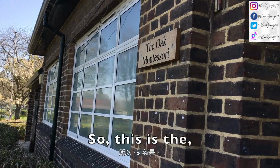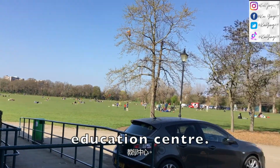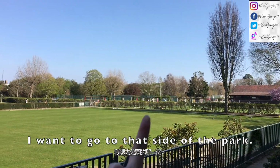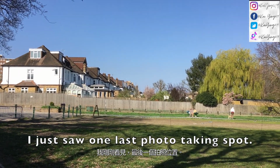So this is the Old Montessori. I just searched online. I think it's like an education center. And I want to go to that side of the park, but I think it's closed. Actually, I just saw one last photo taking spot.